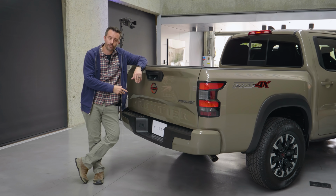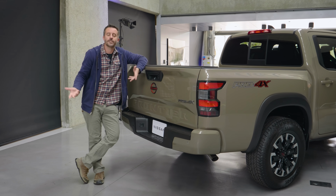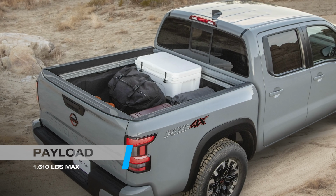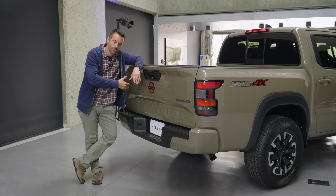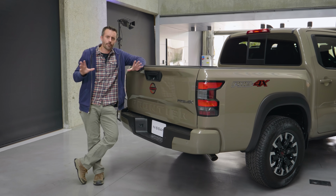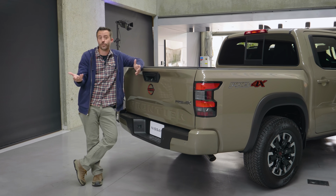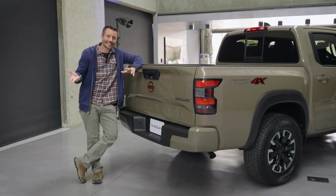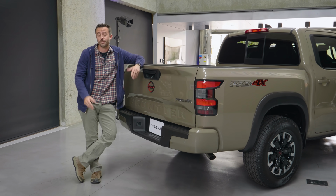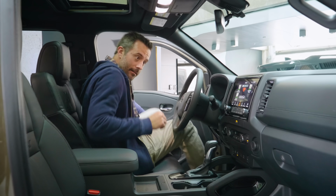With the tow package on the Frontier, you do get trailer sway control, but no integrated trailer brake. Now, payload is kind of a similar story at 1,600 pounds in its best payload optimized configuration. That's better than what you get in the previous gen Frontier, but still a little bit less than other mid-sized trucks out there. And also keep in mind that towing and payload figures depend on your cab configuration. So some versions like this Pro 4X are probably gonna have a bit less of either figure than a more towing or payload optimized configuration. So keep that in mind.